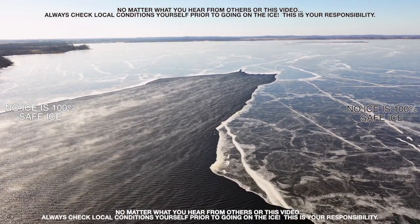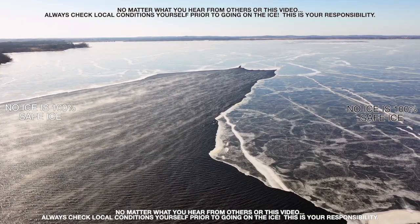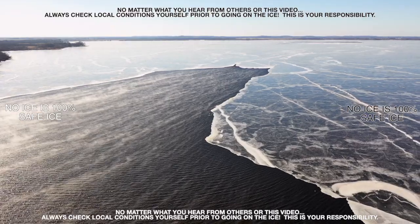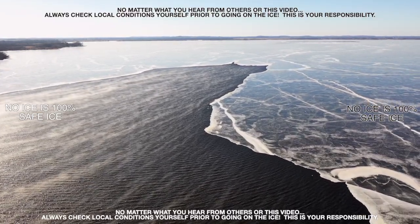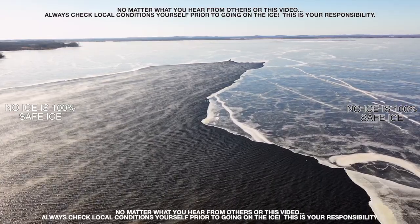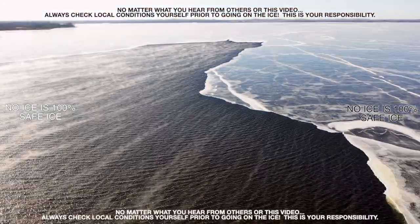I'm dropping in elevation with the drone right now to get lower and closer to the ice. I could only get down to about 150 feet, 125, somewhere in that range. It was pretty high winds. You can see the steam just coming off the water right there. It's not actually steam, but that vapor escaping off the water.